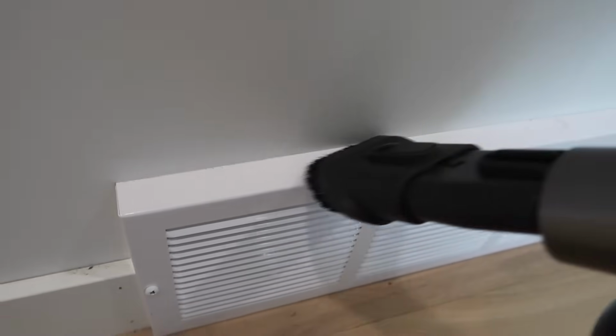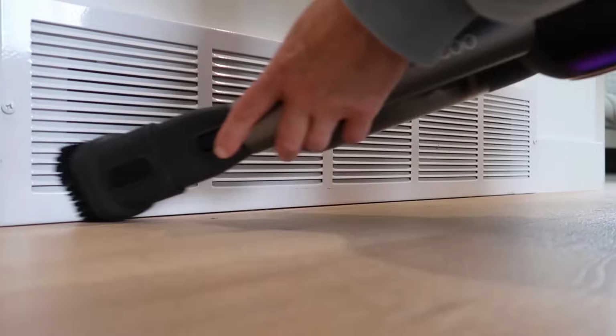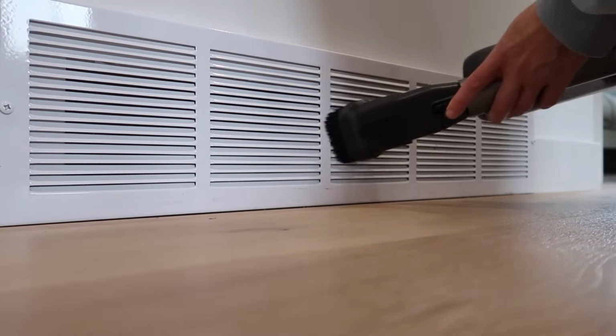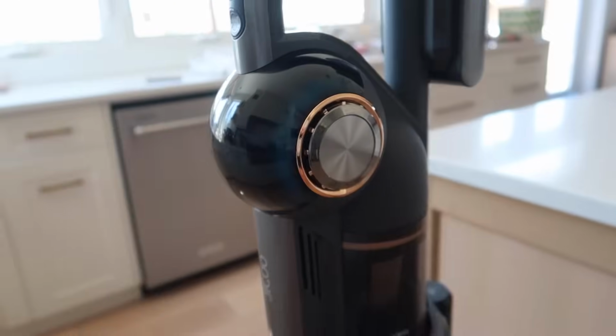And my vents were pretty dusty and needed a good cleaning, so this was perfect, especially along the tops of the baseboards. Those get pretty dusty, and then in the grills, all of the dust gets stuck in there.